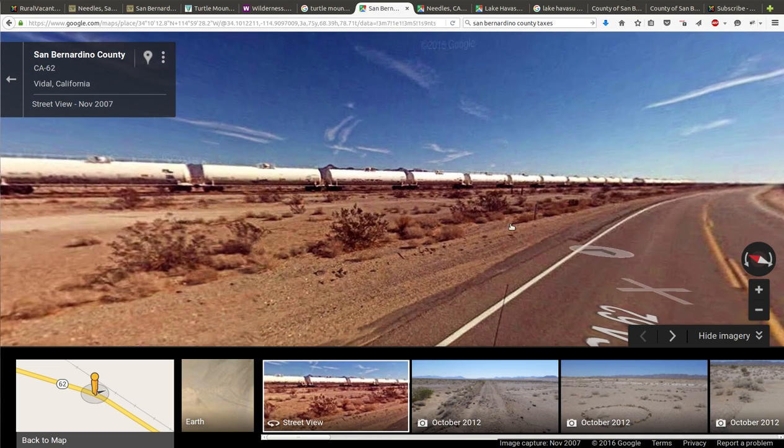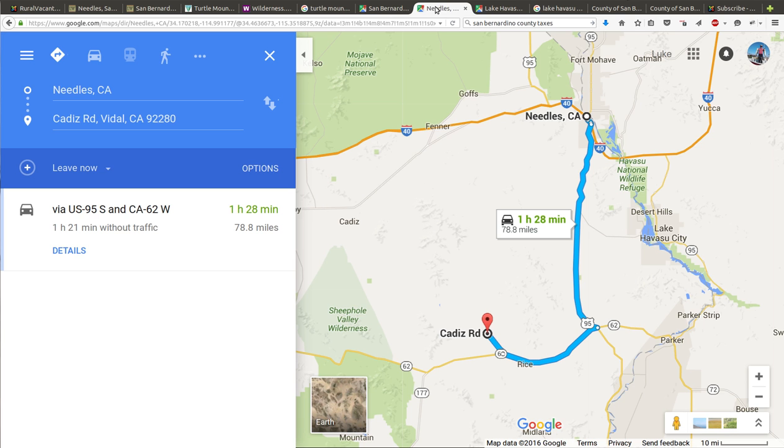So I was going to show you where the Cadiz road turns off, but I don't want to waste your time. Let's keep going on. You can do that on your own.